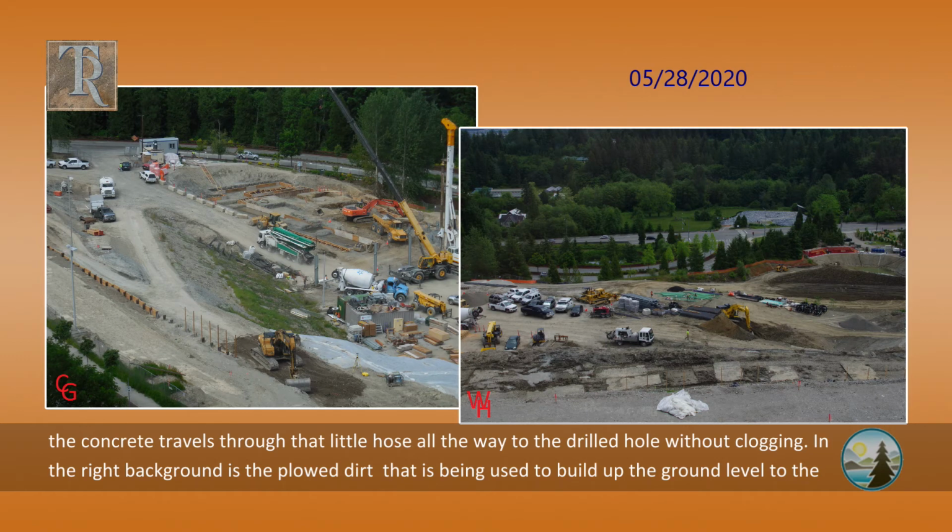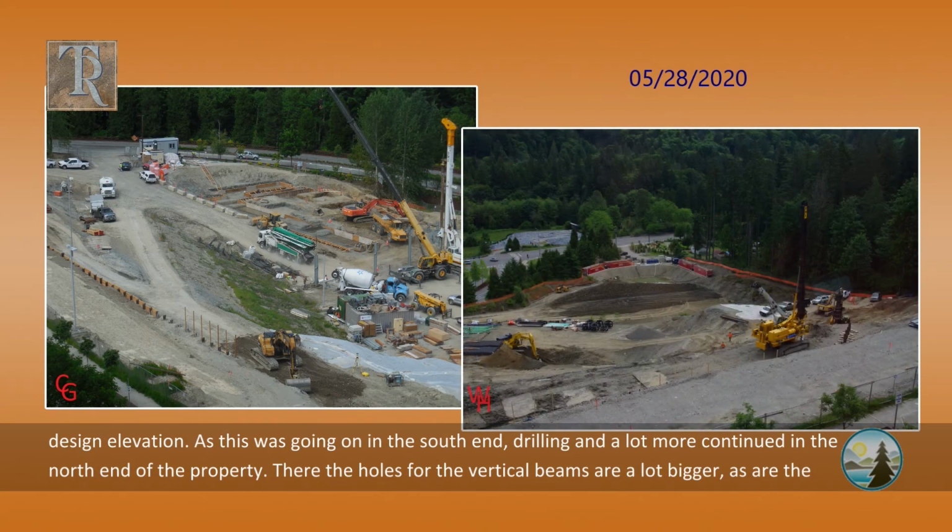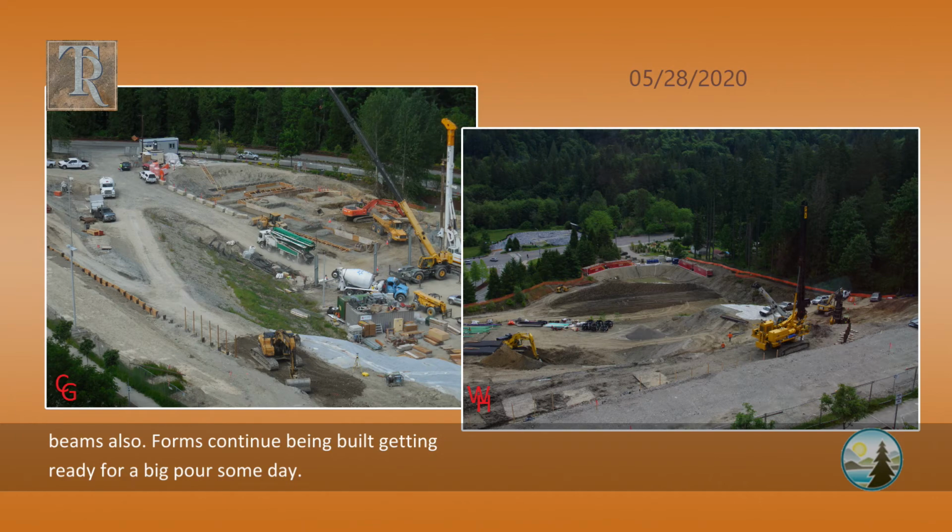In the right background is the plowed dirt that is being used to build up the ground level to the design elevation. As this was going on in the south end, drilling and a lot more continued in the north end of the property. There, the holes for the vertical beams are a lot bigger, as are the beams also. Forms continue being built, getting ready for a big pour someday.